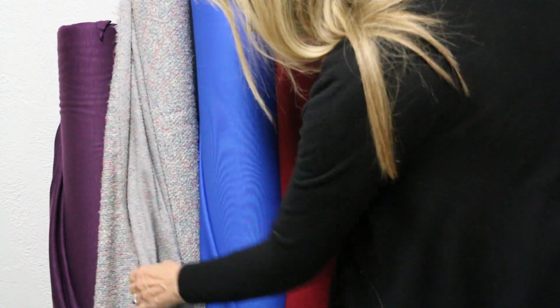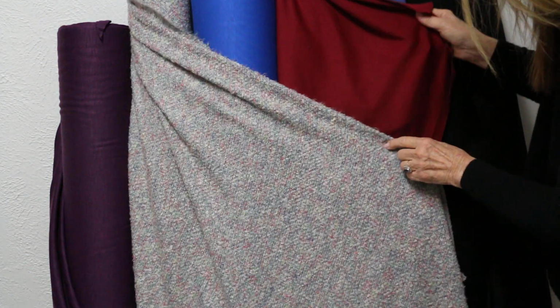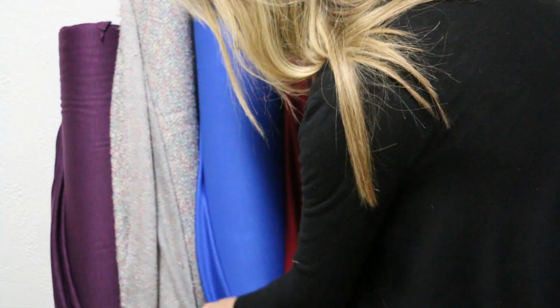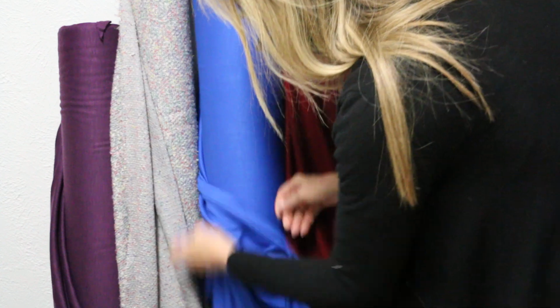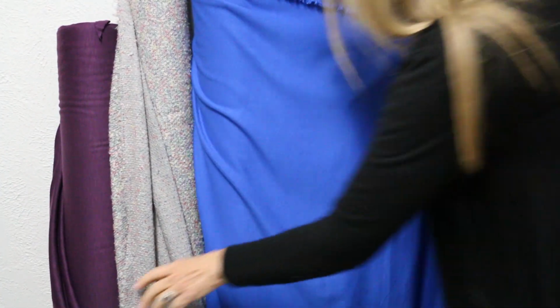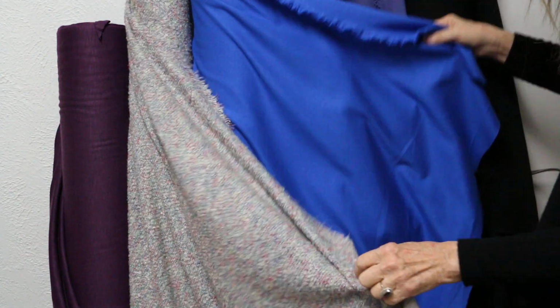This is a wool. It's a wool poly blend. And again, it's $16.99. I think we paid more than that for it. Stretch in both directions. The Royal, 100% cotton. They're just gorgeous. They're so pretty. And you can see it just really blends with everything. It just pulls out different colors.